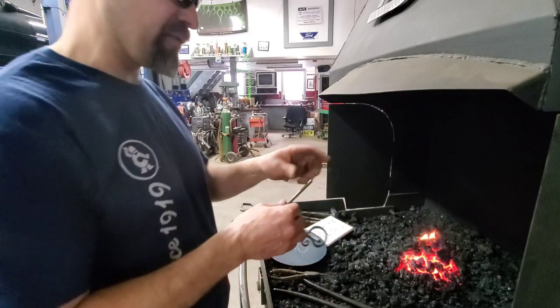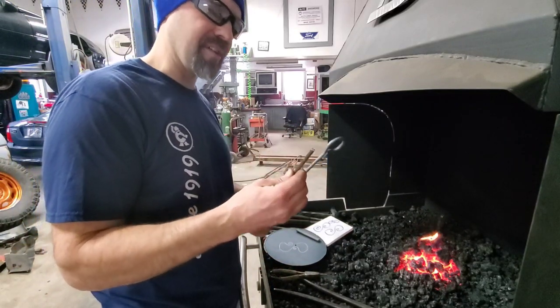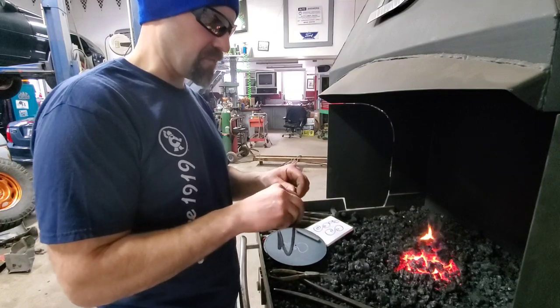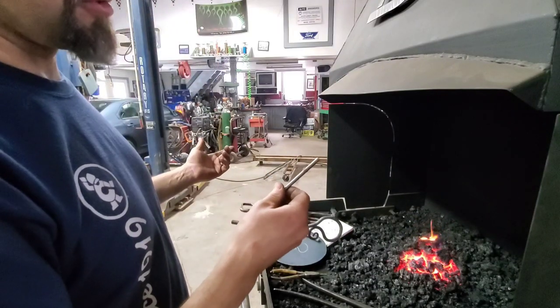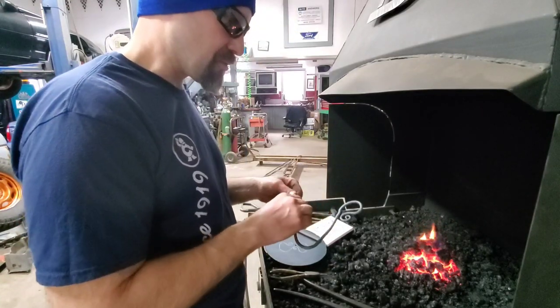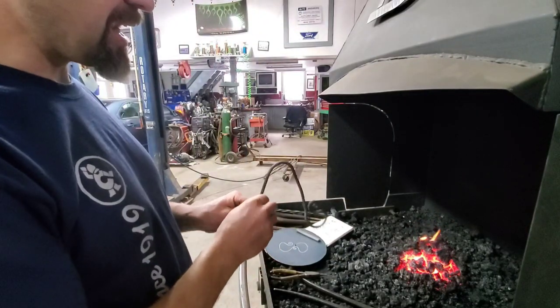I've learned that this higher carbon content round rod, which I think is eighth inch round rod, off of that dumpster find, that sweet dumpster find, is harder to work with. You gotta keep it at a higher temperature, blah, blah, blah.